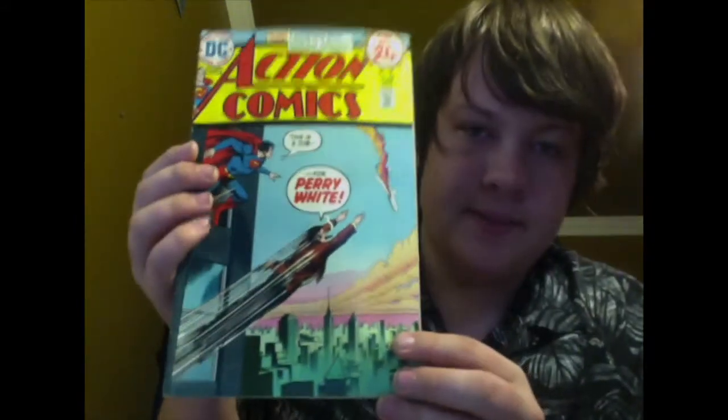Here's Action Comics 457. Really cool cover here. I think I've seen that cover before somewhere. Action Comics 405. Then we have Action Comics 467. Like I said, there's a lot of Action Comics in here, which I was very happy about. 473 of Action Comics. I think I've only had maybe a couple of Action Comics books, so 436. Really clean. Like I'm telling you guys, some of them are really great condition. Others are in terrible condition. Here's Action Comics 430.